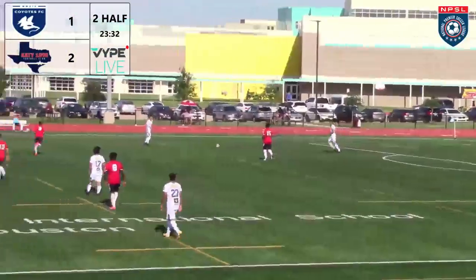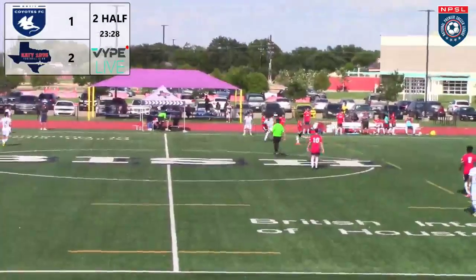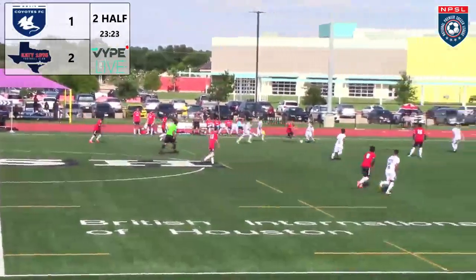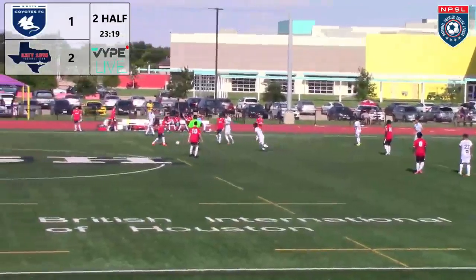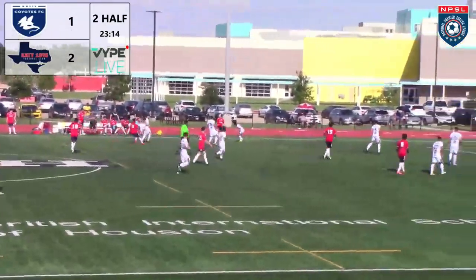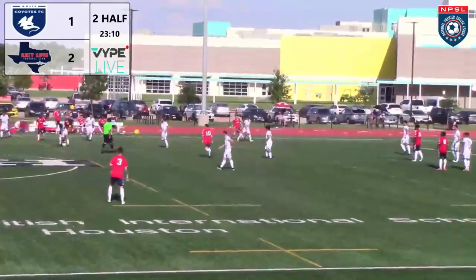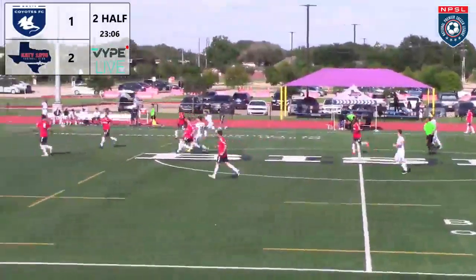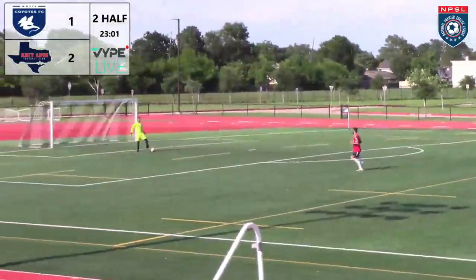Coyotes bringing it back down the field. 2-1 KATY lead. And KATY able to get it back. Some moves by the KATY player right there. That's Fletcher. But here come the Coyotes down the field. Going to roll right to the KATY goalie.